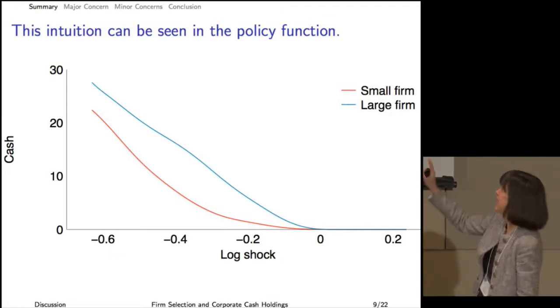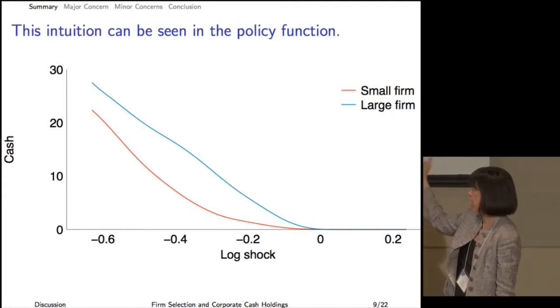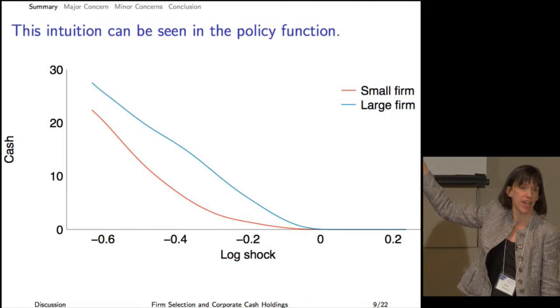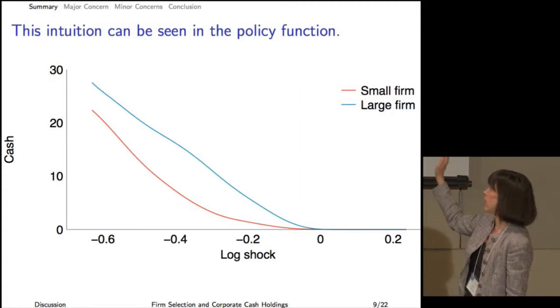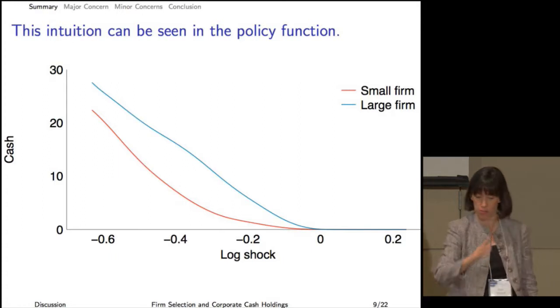So that was fun. This is the policy function. We've got the log shock to the production function along the horizontal axis and cash on the vertical axis. And don't worry about the units. Put them in whatever currency you want. And we've got the blue line, which is a large firm, and the red line, which is a small firm.